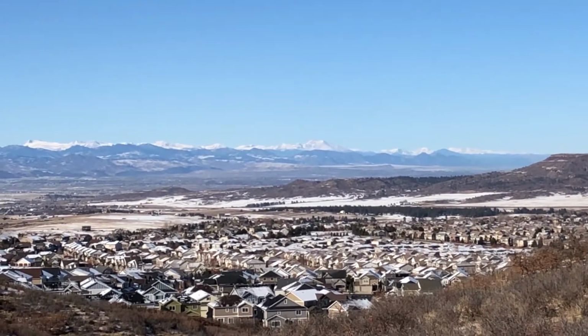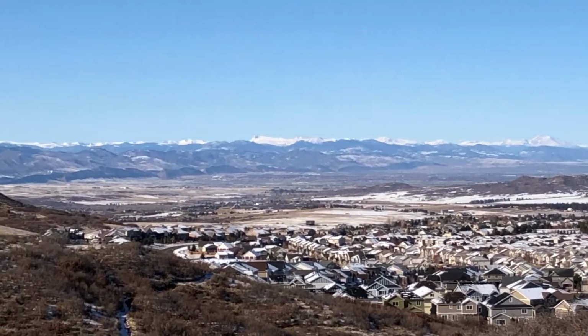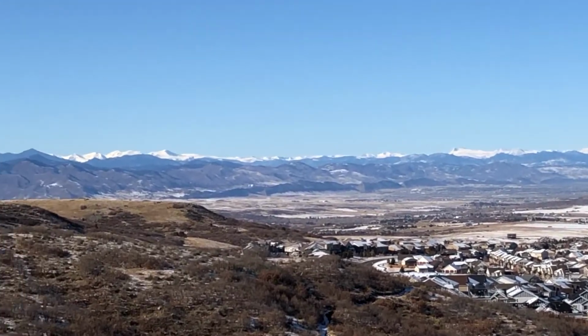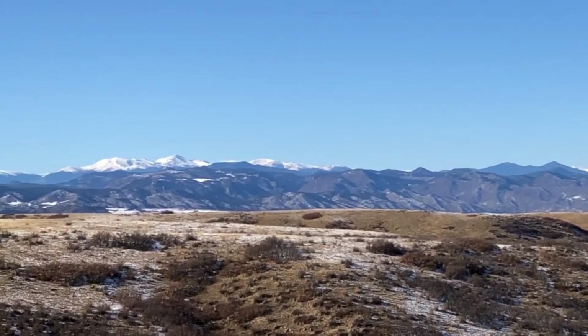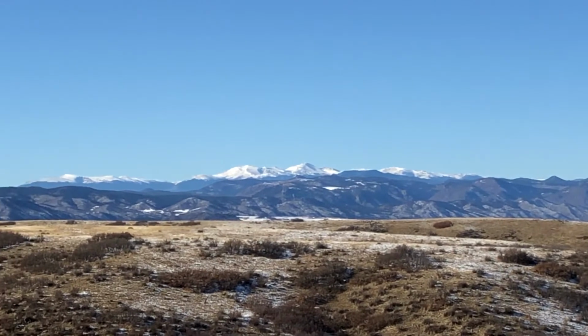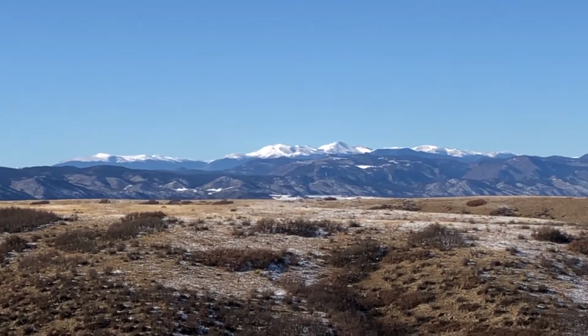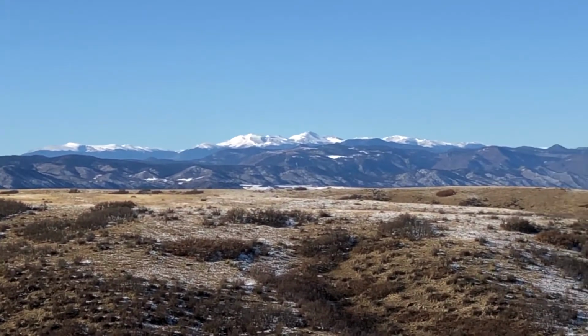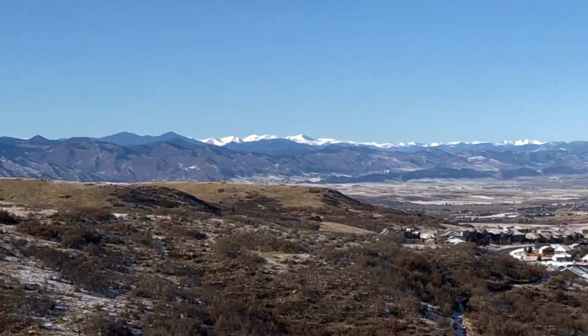This is part of Castle Rock, just directly below me here. And we're looking pretty much northwest right now. And now this is looking mostly west, slightly north, and that should be Mount Evans right there. It's a beautiful trail, easy hike. I would classify it as easy right now. It's not moderate at all.